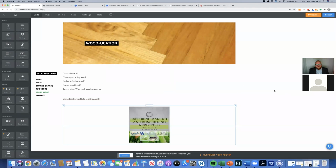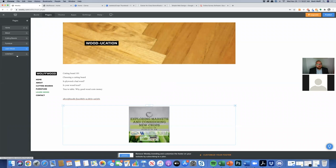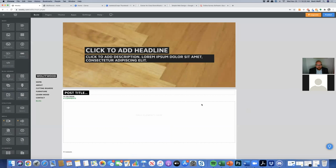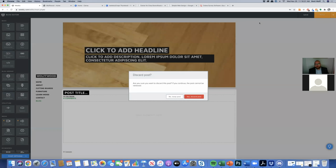So again, I'm not going to go super long on this, but you can add additional pages if you want. Here I have these listed. I just hit the plus page button. Let's say I want a blog page, because I'm going to do a blog, and it's going to generate. And then I can add posts. I mean, the internal dynamics of the particular builder that you choose to use are going to be different.